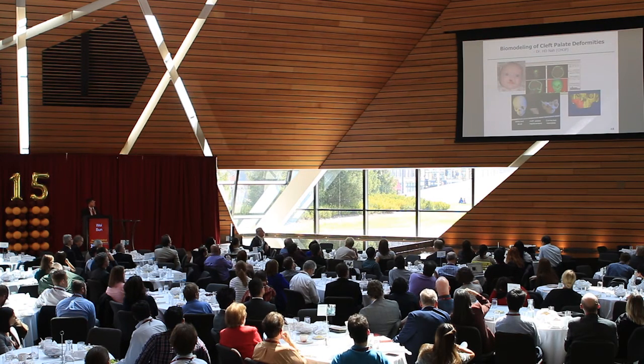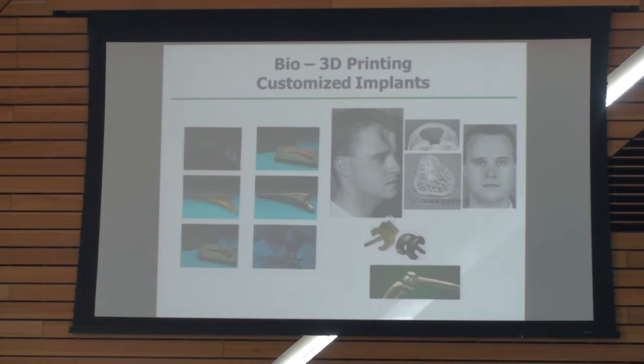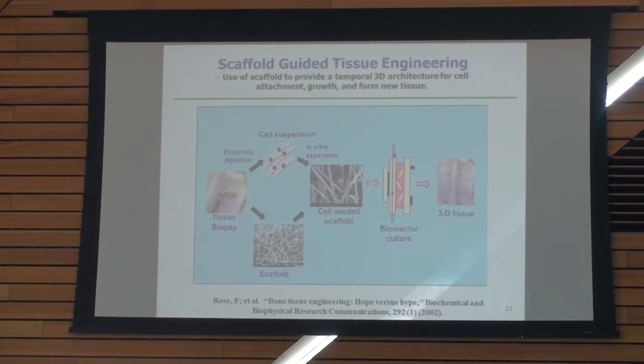And I work with the Children's Hospital of Philadelphia, and for this particular application here, it's cosmetic and also tissue engineering. People use this technology to make implants, for example, personalized hip replacements and knees and craniofacial. There are a lot of applications here.